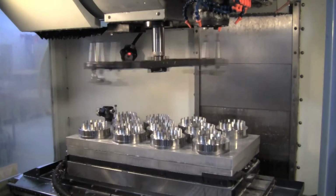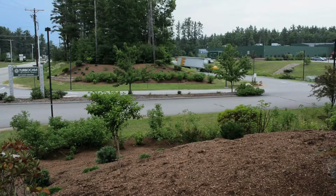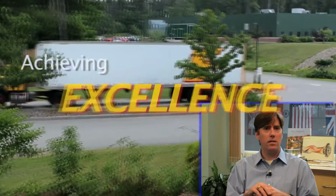Turbocam factories and suppliers spanning the globe produce over 1 million parts a year. These products have enabled Turbocam customers to achieve goals of emissions reductions ahead of their competitors. Our customers expect us to be excellent.